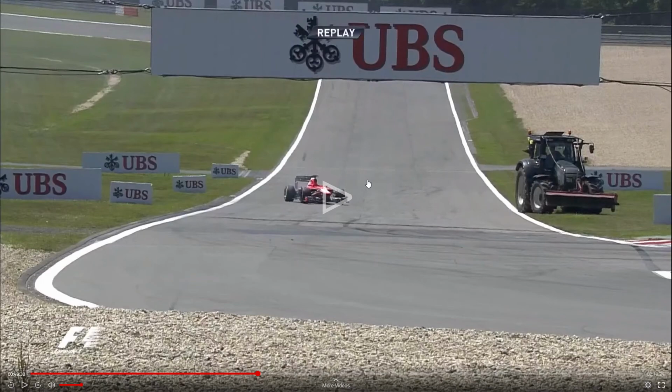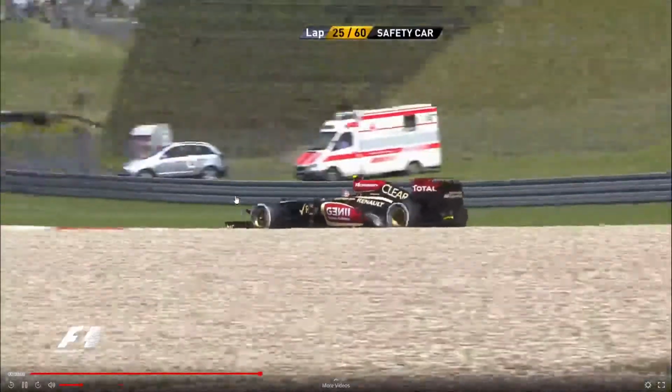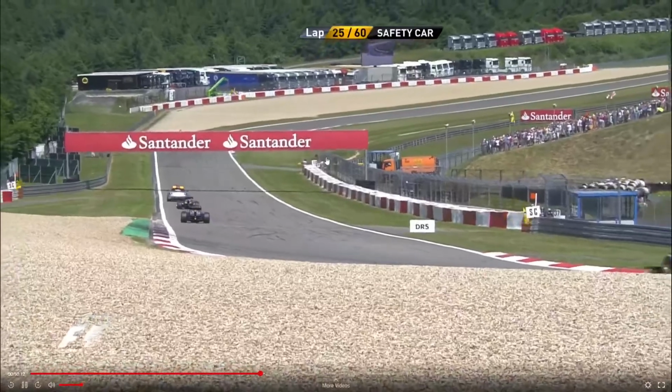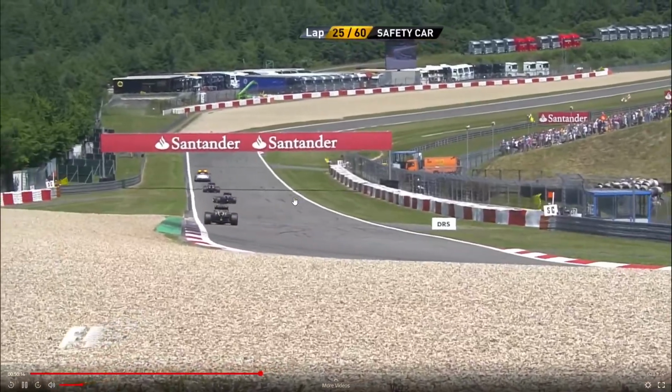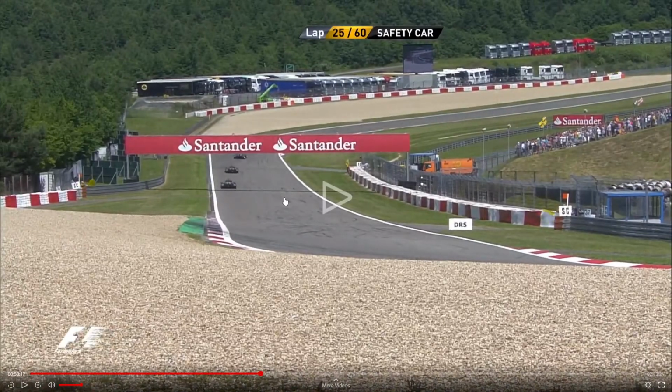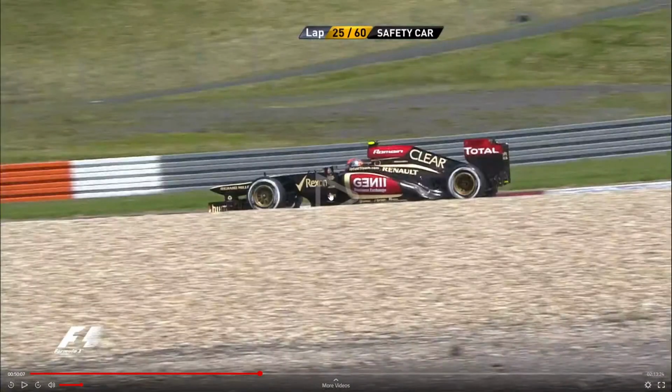Again, I'll try and take us through the important parts of what takes place during this safety car period. So Mark Webber might get the service here of lapped cars. He will. He should get the service of lapped cars can now pass the safety car. That's what Mark... Let's just replay that.